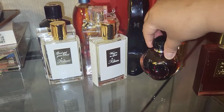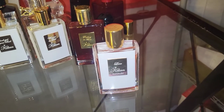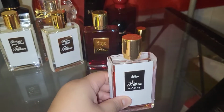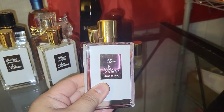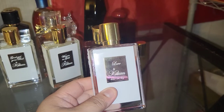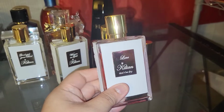And now we'll go to my favorite, Kilian, which is no surprise to everybody. This is Love, Don't Be Shy. I have a travel size of this, and maybe two 5 ml decants that I bring with me when I go to work, or use as my scent of the day.